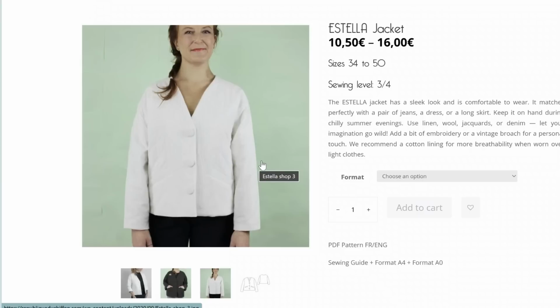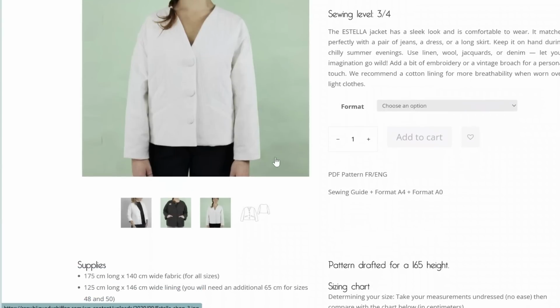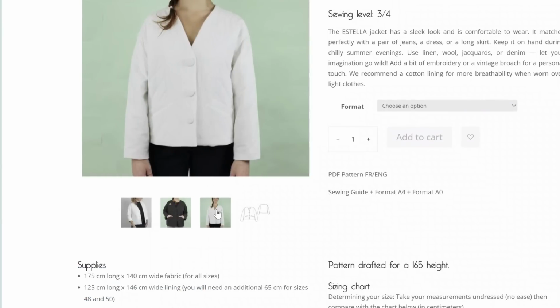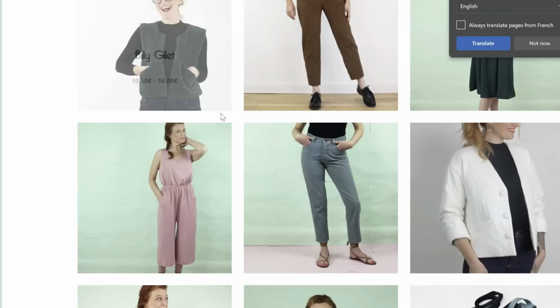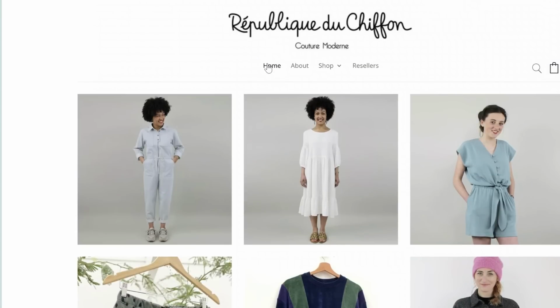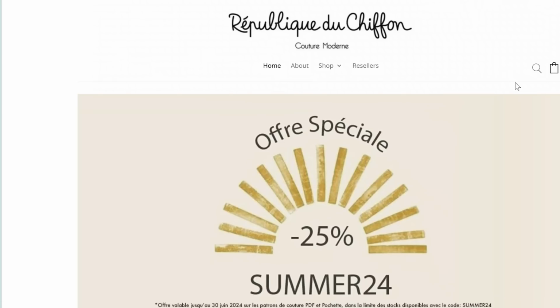So this is a lined jacket. So that is another reason why it's skill level 3 to 4. But I'm quite liking this one. And that might be one that goes in my basket. So there we go. That's Republique de Chiffon. Some interesting patterns on there. Let me know if you've used this pattern company before, and I may buy one and review it.